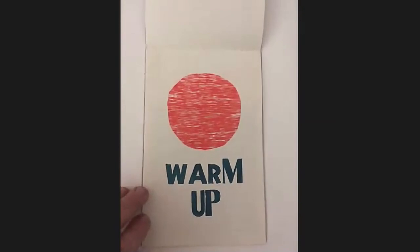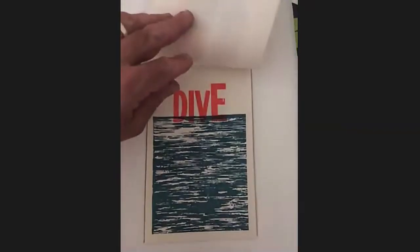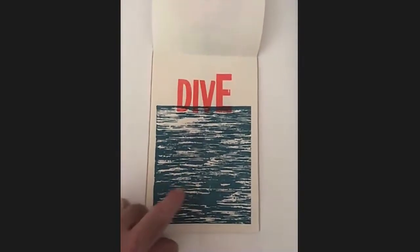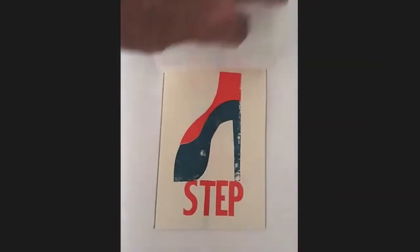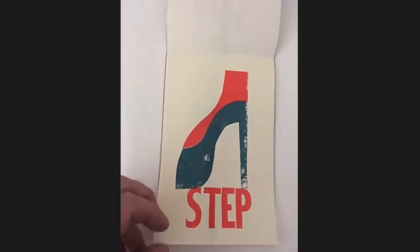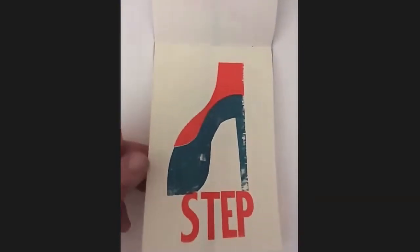So this is, I don't know, maybe my version of Be Here Now or something. Some warm up dive. And again, this is an inked up piece of found wood that I manipulated on a photocopy machine. Yeah, I like that one. Again, for me, I think a lot about how to make forms without using lines. I think that's a real interesting puzzle.